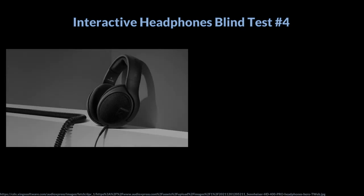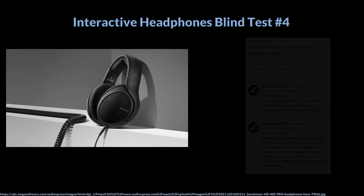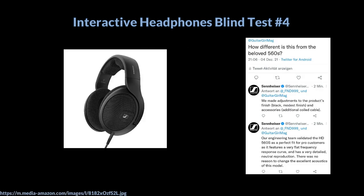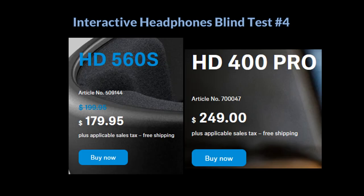loudspeaker counterparts. To commemorate the announcement of the Sennheiser HD 400 Pro, which the company has already confirmed is just the pre-existing Sennheiser HD 560S with a coiled cable and new paint job for $50 more, this edition of the Interactive Headphones Blind Test will focus on studio-branded headphones.